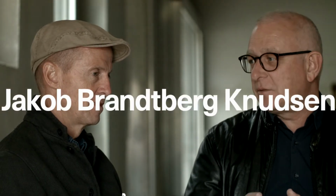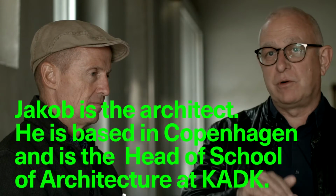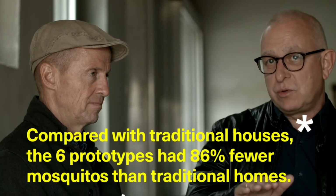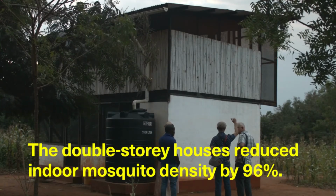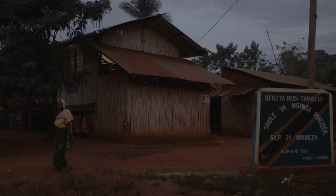First we built 6 experimental houses in different designs and different materials, and we could see a huge reduction in mosquitoes. We had 3 houses where we raised them, actually 1 full floor, 2.5, 3 meters, and we had up to 90% or 100% reduction in mosquitoes at that height. It was slightly lower when it was only raised 1 meter, but still a mosquito reduction of more than 80% from just raising the buildings. That was our interpretation.